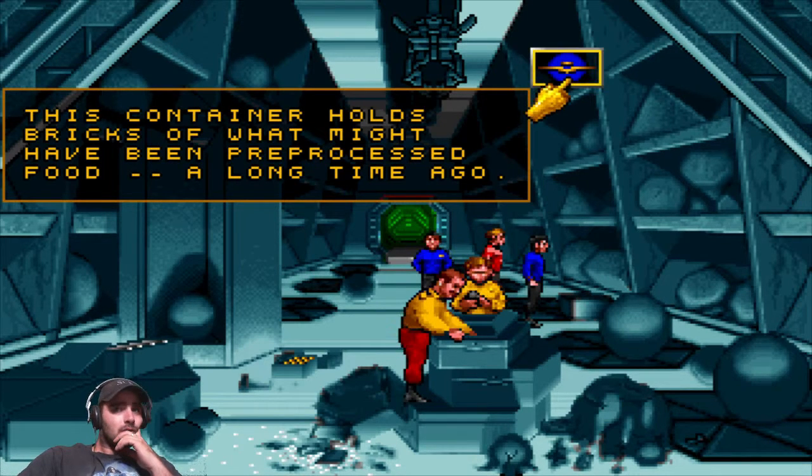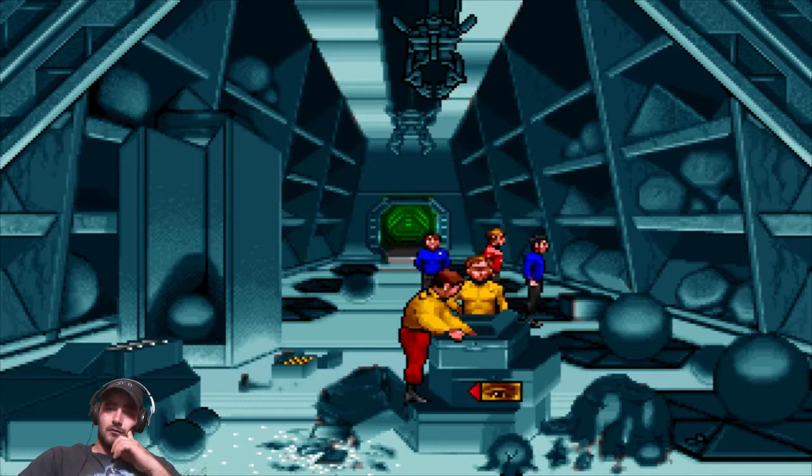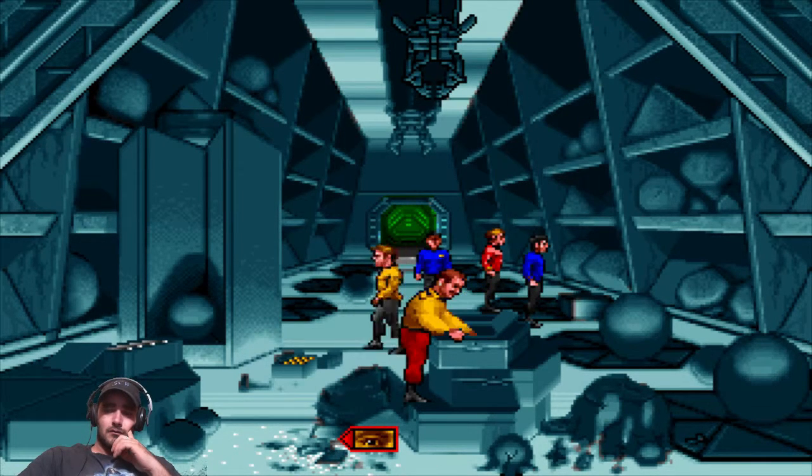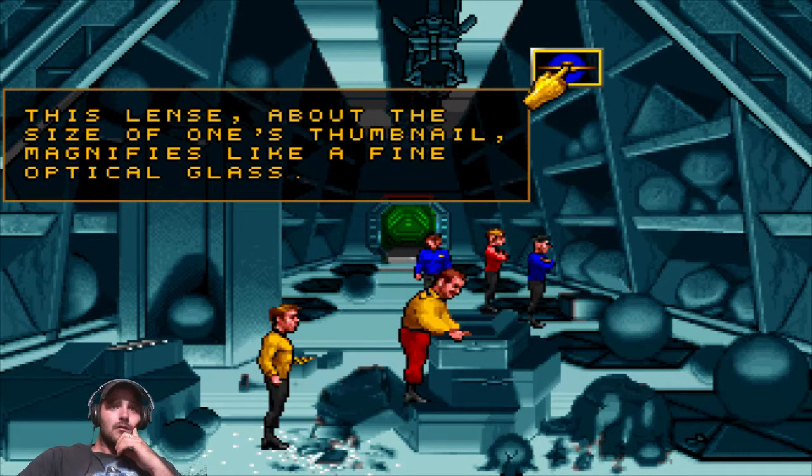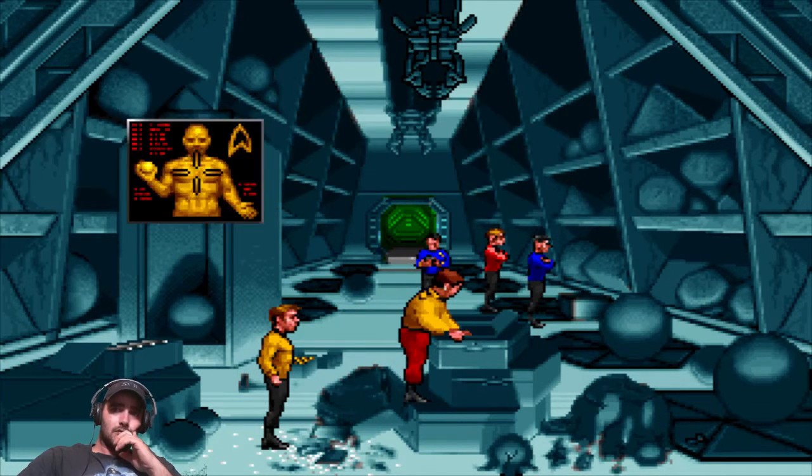This container holds bricks of what might have been pre-processed food a long time ago. This lens, about the size of one's thumbnail, magnifies like a fine optical glass.